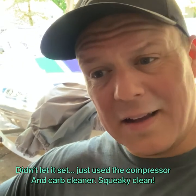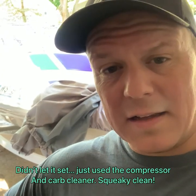anything that's in there. It's not locked up, which is good, because I hooked up the trickle charger and the battery's dead. It wouldn't hold the charge, but it did turn it over really slowly a couple times. We pressure washed it, and let's just do a quick walk around.